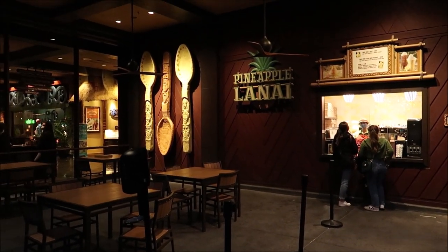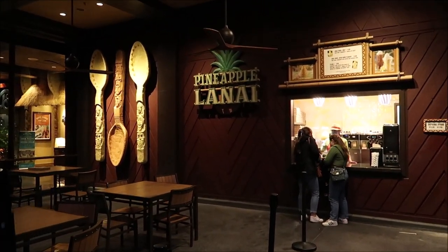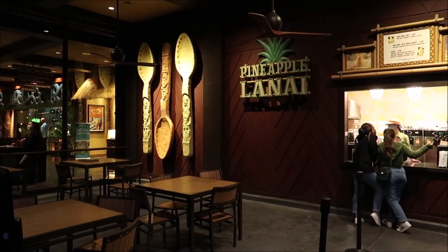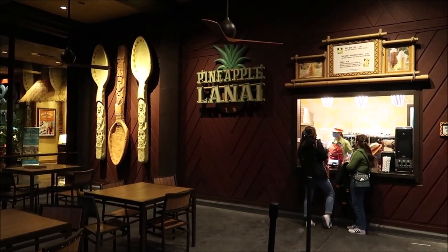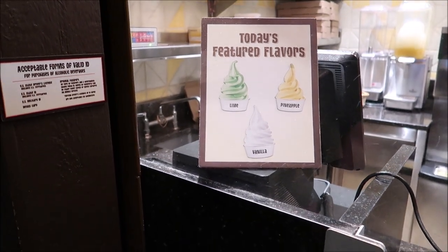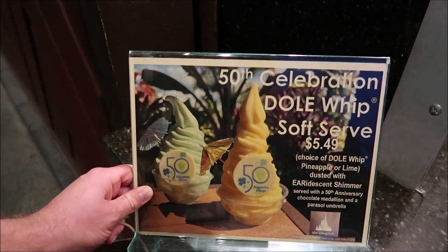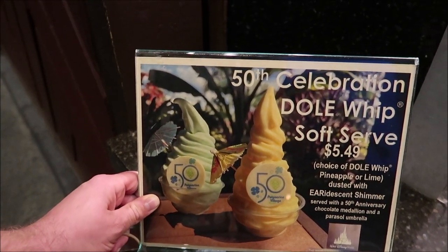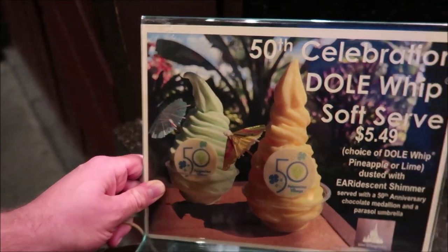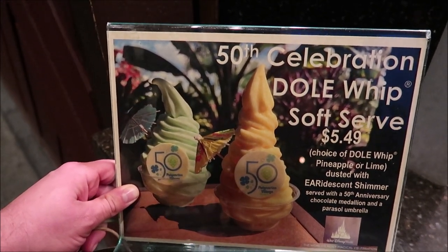Even though we're not going to be getting any Dole Whip, I do always like to stop over and see what flavors they have because they usually have different flavors here at the Pineapple Lanai. And I don't know what they got. Let's just take a look-see here. Looks like the flavors of today are lime, pineapple, and then vanilla. And then you can upgrade it to the 50th celebration Dole Whip. You pick any of those flavors and you get a little 50th candy disc and an umbrella. I kind of like it. It is cute, but I don't know if we're going to be getting any Dole Whip today.